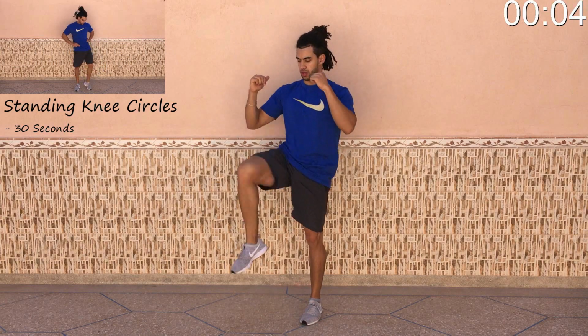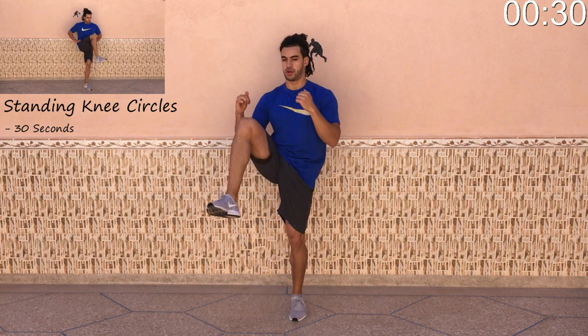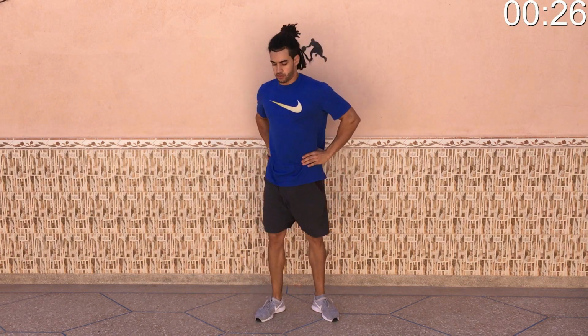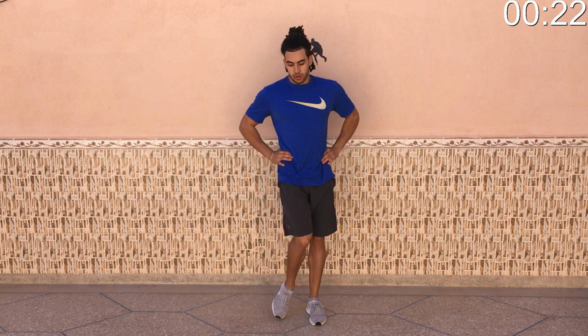And the next exercise is going to be standing knee circles. And switch it. We are going to do again each leg at a time. We are going to bring it from the inside to the outside and then from the outside to the inside.